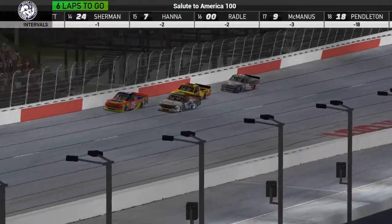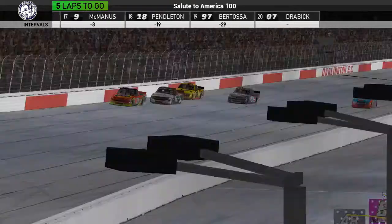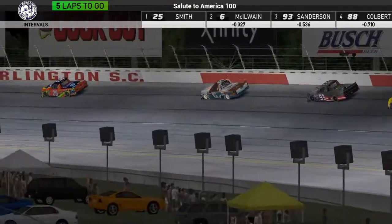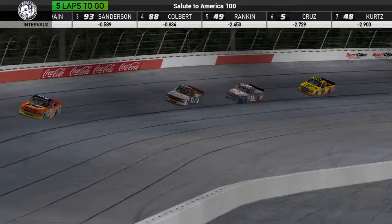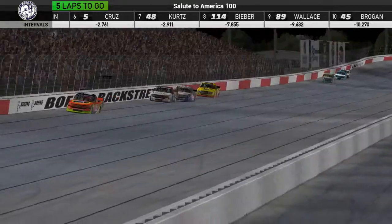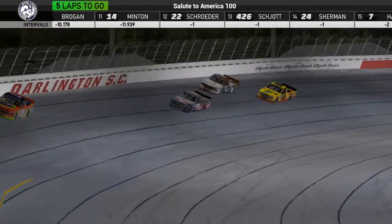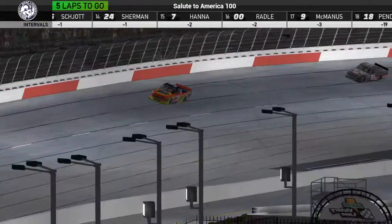Now they're... Golly. And Jonah Colbert's trying to get to the outside. Cody kind of pinches him there a little bit, and Ryan Sanderson is now under the 90. It's his 93 truck under Jonah Colbert. Wow. These guys are going at it. They're racing about as hard as you can without killing each other. Eddie Smith back out to the point.